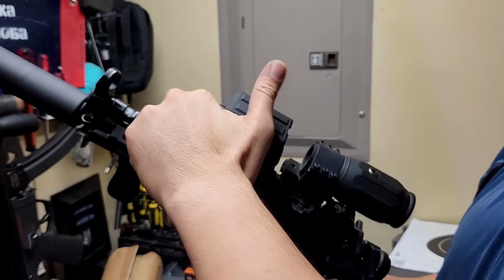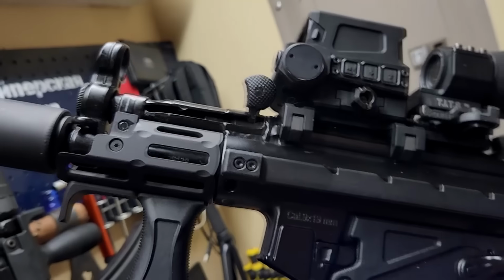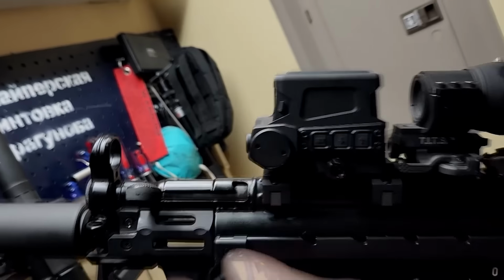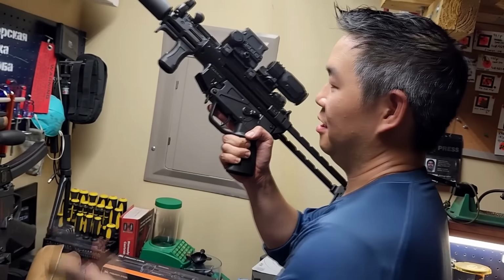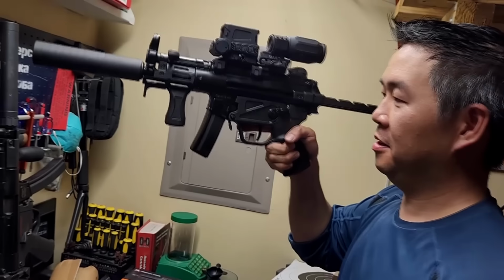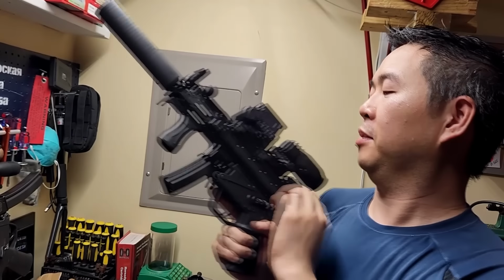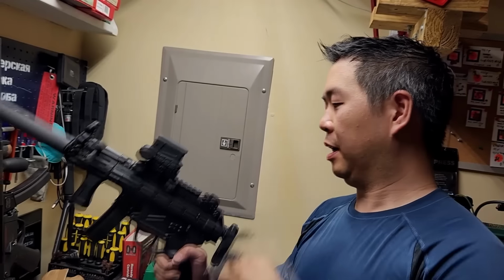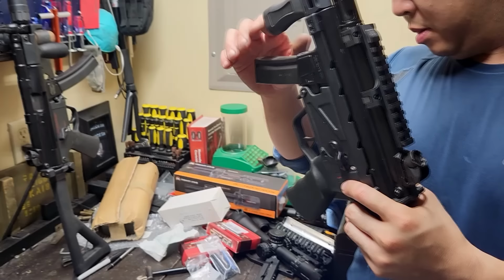So, look at that thumb clearance. It's got clearance. It locks open. Yeah, baby. Sniper MP5. Pew. Short mags are actually really good for MP5Ks. I mean, all jokes aside, because you're trying to maximize on the packability.